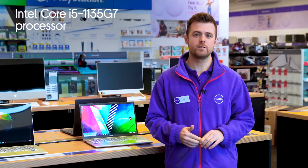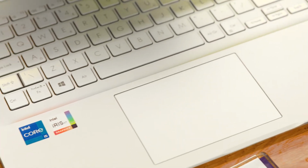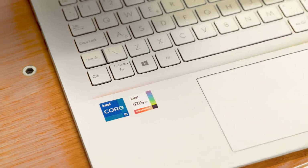With an Intel i5 processor, you'll be able to get through any work or school project with ease, as it's got enough power to let you switch effortlessly between multiple web page tabs and programs, without lag slowing you down.